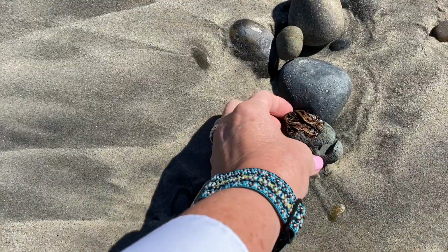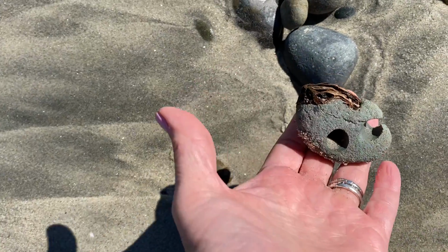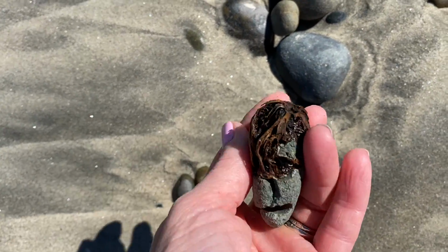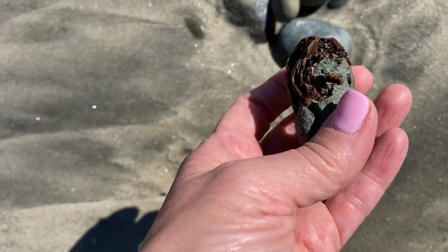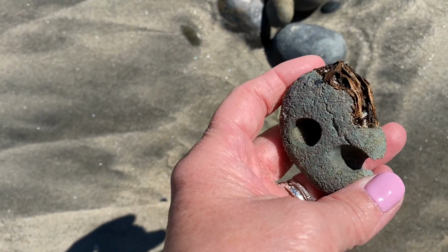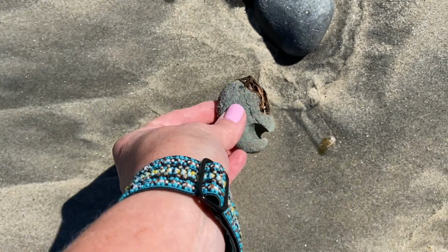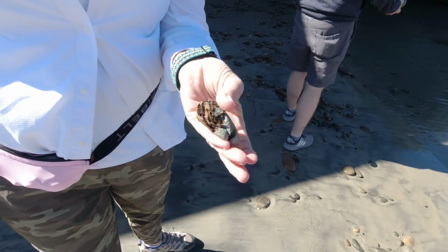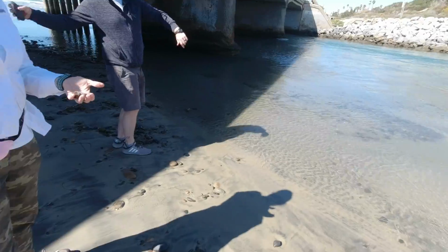This was a really, really strange rock. It's almost like a hagstone, but it had this seaweed almost attached to it. It reminded me of a face with hair. I ended up not keeping it because of the seaweed, but I probably should have because the hagstone was pretty cool. If it was a hagstone, I'm not sure. If somebody wants to weigh in on what that is.